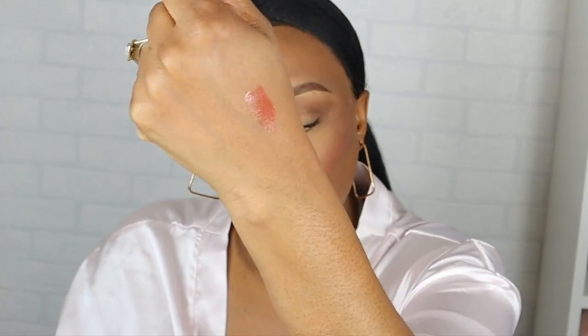The color I got is Au Naturel, and I can swatch it on the back of my hand for you. Okay, so it doesn't feel oily at all. It's definitely like a nice lip balm. Definitely a luxurious feel on the lips. I like it. Not so sure about the shade, but I definitely like this lip oil.